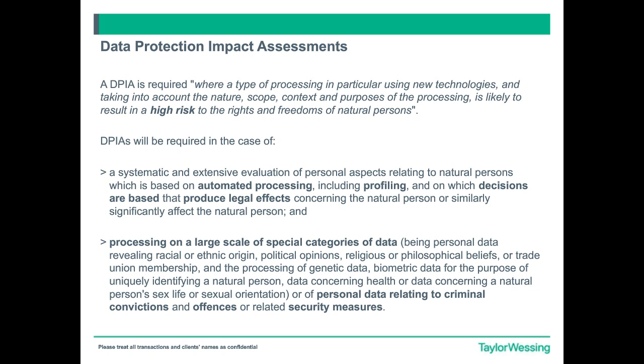Where lists for DPIA processing operations are uniform or near uniform across supervisory authorities, this could increase the ability of businesses to quickly identify processing risks, helping to ensure efficient compliance. The GDPR also acknowledges that it may be reasonable and economical for the scope of a DPIA to extend beyond one project, so that the assessment is carried out across an industry sector or where public bodies intend to establish common processing operations. Again, the extent to which it is practically supported by supervisory authorities will be important.